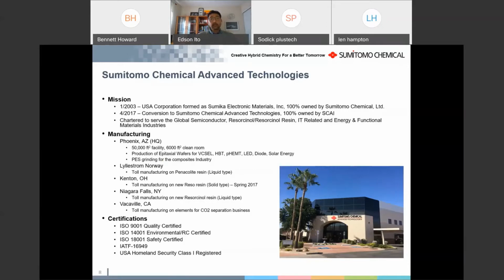But at the same time, we have production of wafers and technology for semiconductors used in solar energy, PV cells, and LEDs, for example. So it's a broad organization over in Phoenix, but I think we have a pretty good organization to cover different parts, from more high-end electronics to the consumer electronics side.